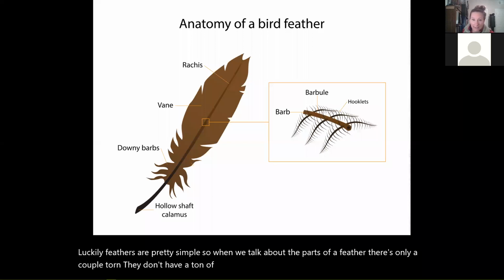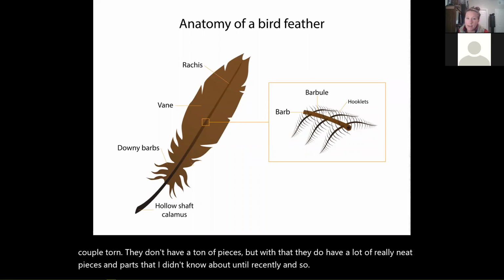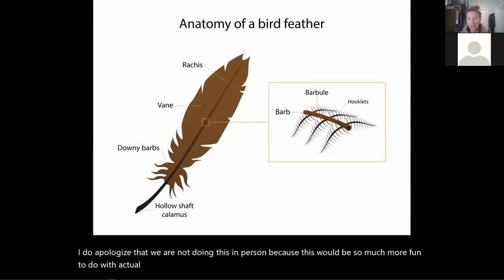But with that, they do have a lot of really neat pieces and parts that I didn't know about until recently. And so I do apologize that we are not doing this in person, because this would be so much more fun to do with actual feathers in your face, in our hands, to touch and pass around. But we're going to do our best with PowerPoint and the pictures that we have.